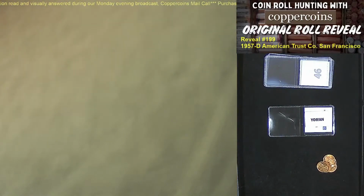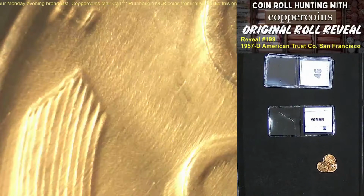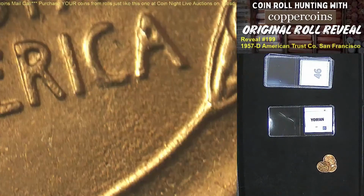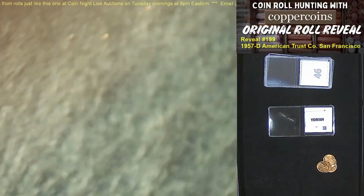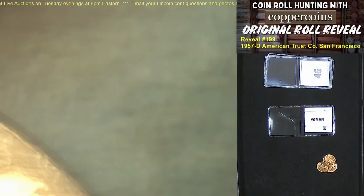Nothing else on that side. Let's take a look at the reverse. Bottom of the one. Most of the time, the bottom of the one on these coins from the 40s and 50s are going to have a little notch on them, and that's very normal.